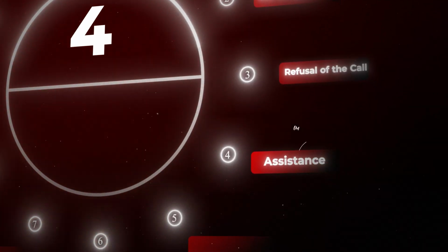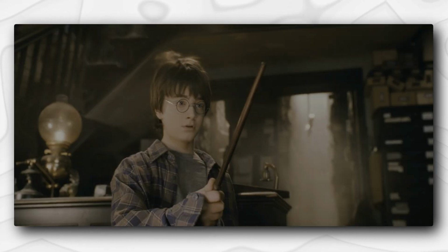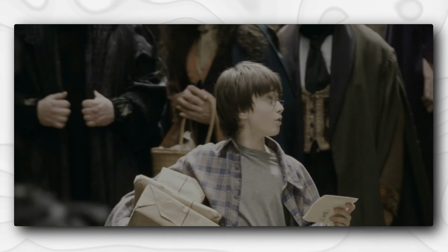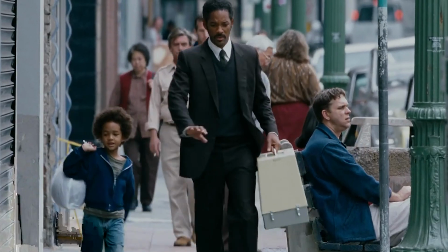Fourth, assistance or meeting the mentor. Every hero needs a guide, and this is the meeting the mentor stage. Hagrid steps in as Harry's mentor, guiding him through Diagon Alley, introducing him to wands, potions, and the wizarding world. He helps Harry understand his unique place in this magical realm and gives him the confidence and tools to move forward. In your story, this mentor could be a person, a book, a piece of advice, or even an experience. It's the moment where something or someone helps you gain clarity and equips you for the challenge ahead.